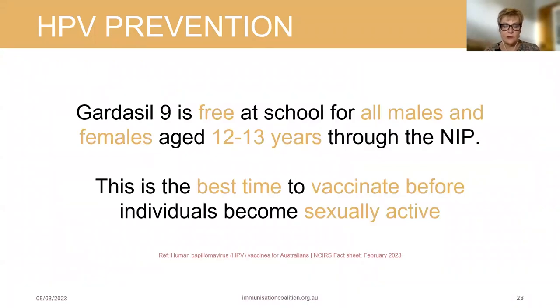So this single dose schedule is offered in the first year of high school, definitely with the aim to vaccinate them before they become sexually active. So in year 7, you'd probably be catching them prior to their onset of sexual activity, fingers crossed. But certainly, anyone that misses their dose at school, you've got that opportunity now to catch them up until they're 26.